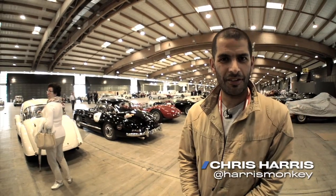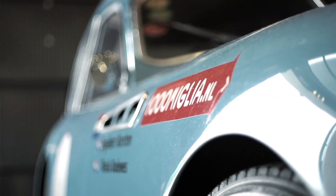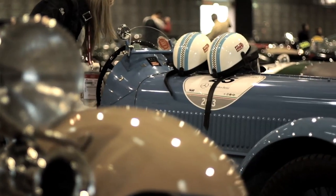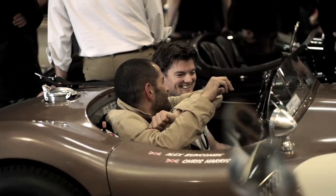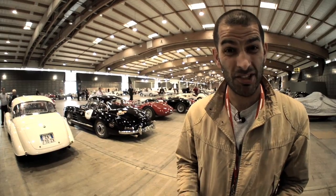Welcome to the 2013 Mille Miglia. This isn't really my world, the world of old cars, so I'm looking at a load of amazing metal, much of which I don't know what it is, but it's all stunning. And I suppose I have to just admit that I'm thrilled to be here and I'm driving a C-Type with Al Buncombe. As you can see, I'm a bit befuddled just because of the sheer amount of machinery on display.